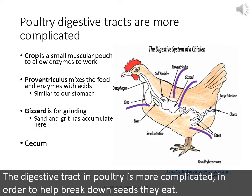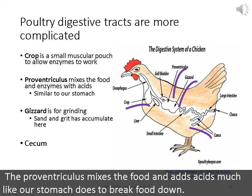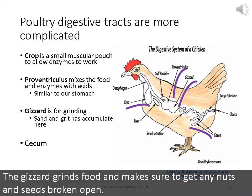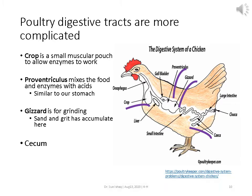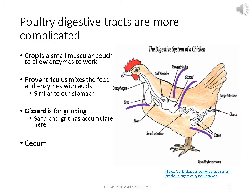The digestive tract in poultry is more complicated in order to break down seeds they eat. The crop is a small muscular pouch which stores food and allows the enzymes in saliva to start breaking down the diet. The proventriculus mixes the food and adds acid, much like our stomach does to break food down. The gizzard grinds food and makes sure to get any nuts and seeds broken open. Chickens also have a cecum for microbes.